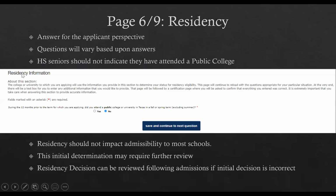So page 6 will have some pretty confusing questions, and it is in regards to residency. Now, again, it is important that students are answering this from the applicant's perspective, not from the parent's perspective. Questions will vary in the application based upon how students answer. The first question is going to ask if you have attended a public high school in the past 12 months.